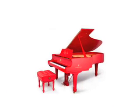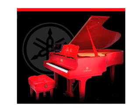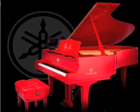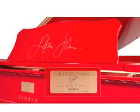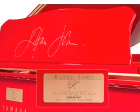This piano is housed in a proper piano cabinet in bright Chinese lacquer red, so you would not be embarrassed to have it in a prominent place in your house, which would encourage you to learn to play the piano or learn to play it better. And best of all, I think, is it signed by Elton John himself.